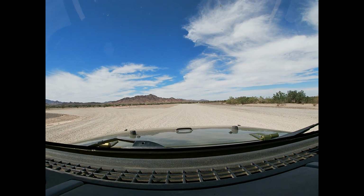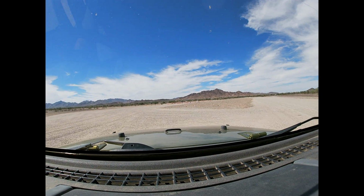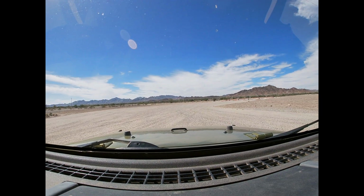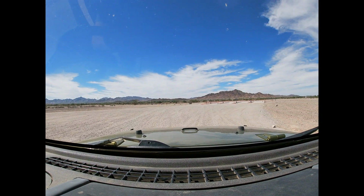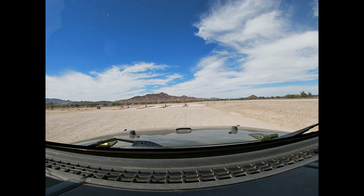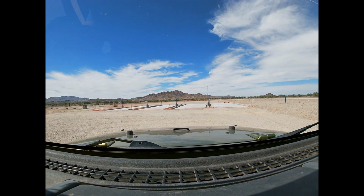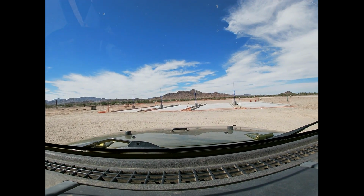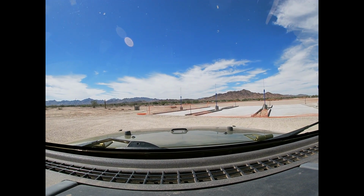Now we're passing through the dump station, and they got this netting up here. They worked on really blocking this off better. So they must have had people coming in here and dumping when it wasn't ready. Otherwise they wouldn't have all this netting back up tight.